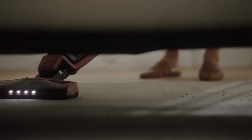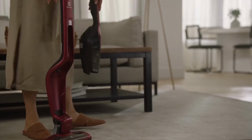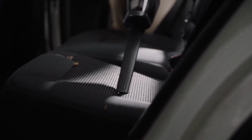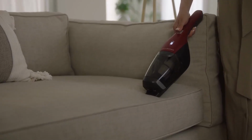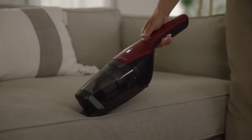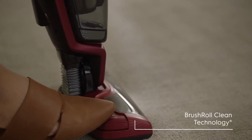Pet owners will appreciate its ability to handle everyday pet hair and dander, and the lithium battery delivers up to 48 minutes of runtime, allowing multiple rooms to be cleaned without interruption. Although the dustbin is somewhat compact and may require more frequent emptying during larger cleaning sessions, the convenience, versatility, and ease of use make it a standout option.